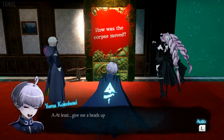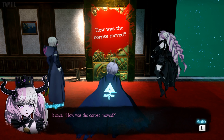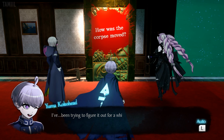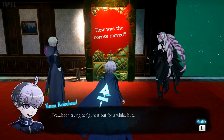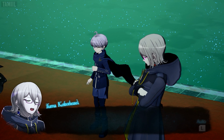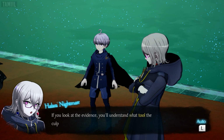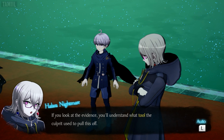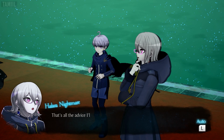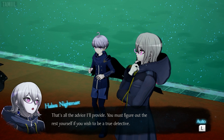At least give me a heads up first. It says, how was the corpse moved? I've been trying to figure it out for a while, but... Evidence was left at the scene. Huh? If you look at the evidence, you'll understand what tool the culprit used to pull this off. Tool? That's all the advice I'll provide. You must figure out the rest yourself if you wish to be a true detective.